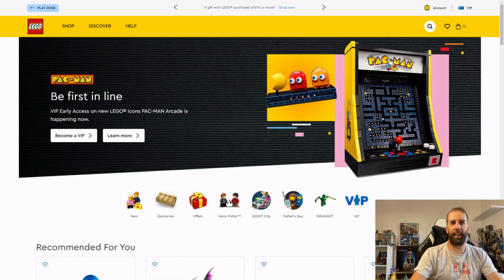LEGO have just announced the next Hogwarts Castle and grounds, the next in the micro-scale depictions of the Hogwarts Castle. This set has been rumoured for a little while now, but LEGO have finally unveiled it to give us a first full proper look at it. And this is my first time actually looking at it with you guys, so these are my first reactions to it.